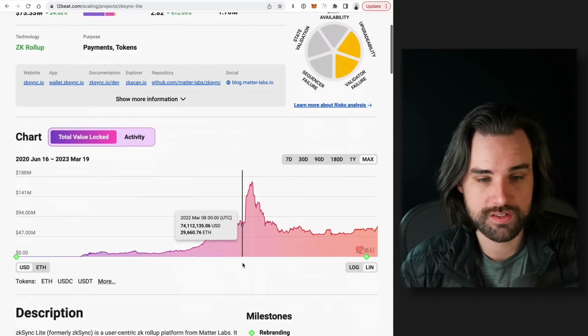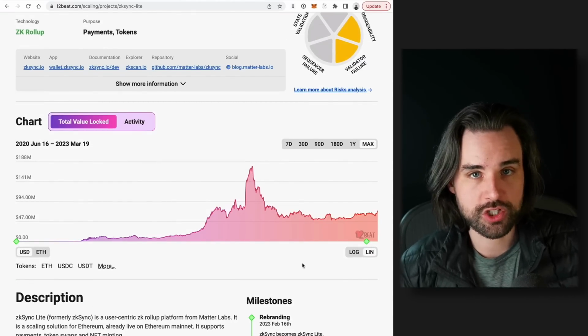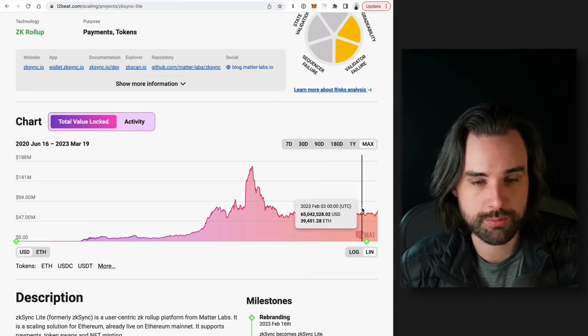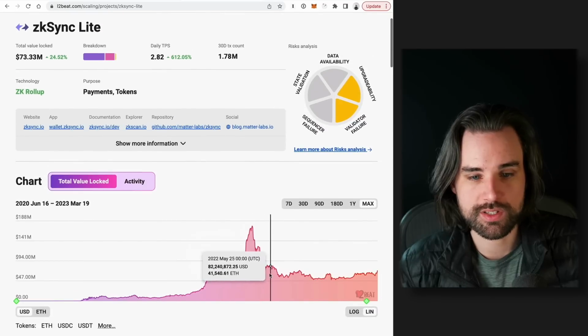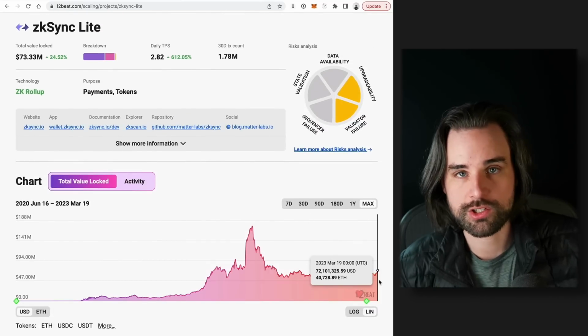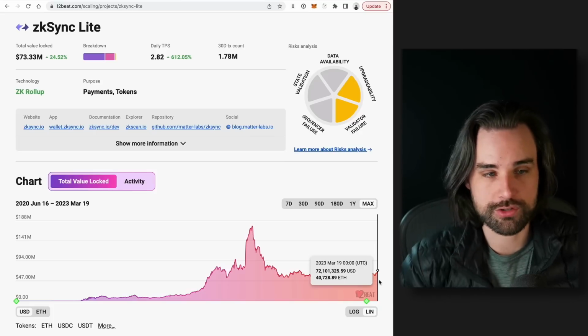Okay, so what is ZK Sync? Well, it's another layer 2 scaling solution that uses zero-knowledge cryptography. There's ZK rollups as opposed to optimistic rollups. That's what Arbitrum and Optimism are. And ZK Sync has been a leader in this space for quite some time because the long-term vision of Ethereum scaling is zero-knowledge-based rollups, and they're going straight for the throat to create a solution like that.